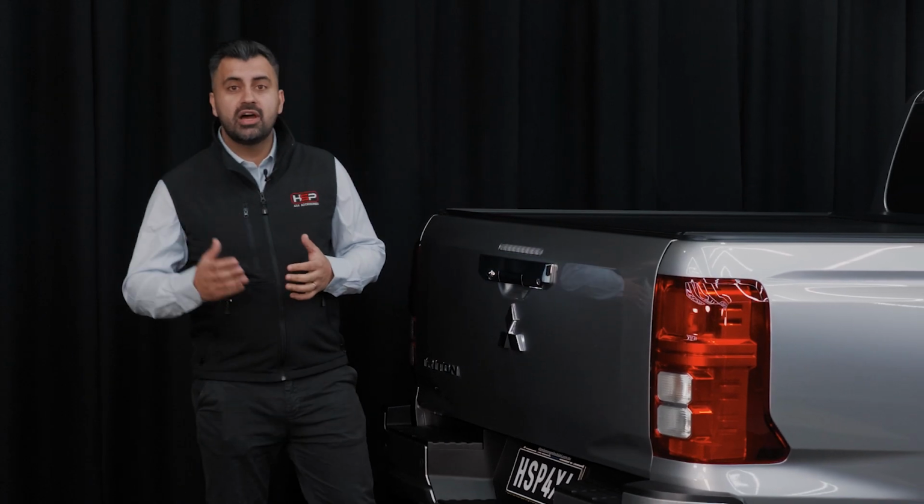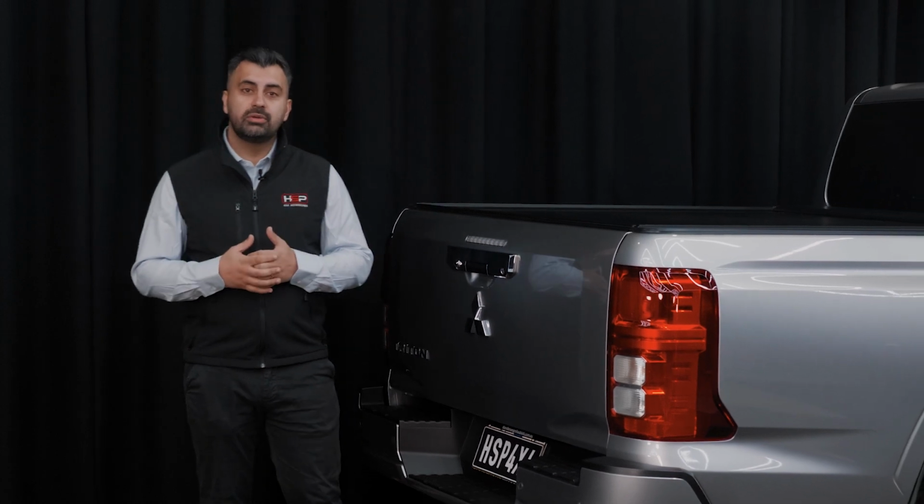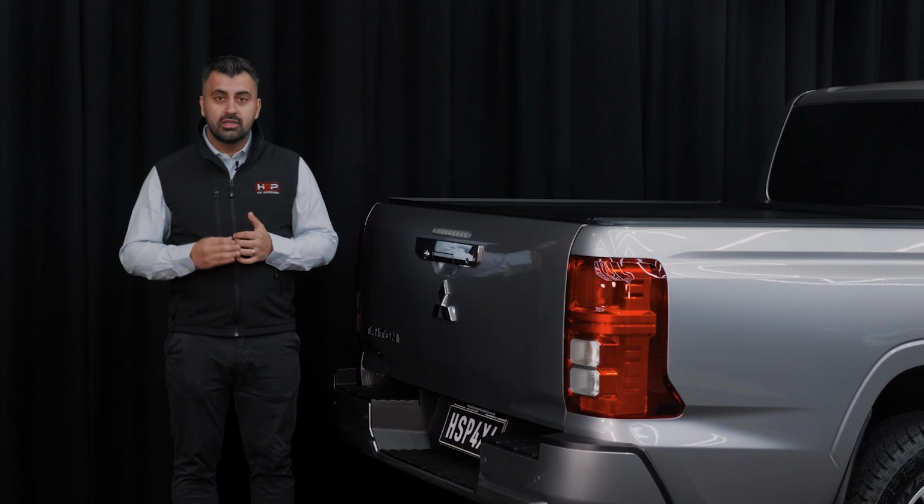Simple and effective, designed with your convenience in mind. The HSP Tail Lock is the ultimate security upgrade for your vehicle, giving you peace of mind knowing that when your car is locked, so is your tub.